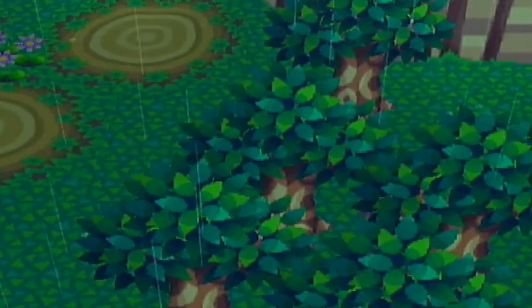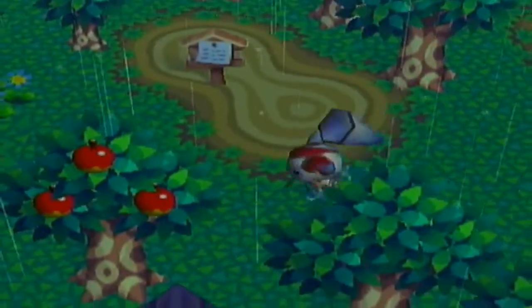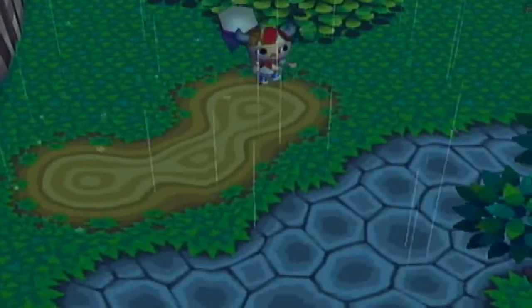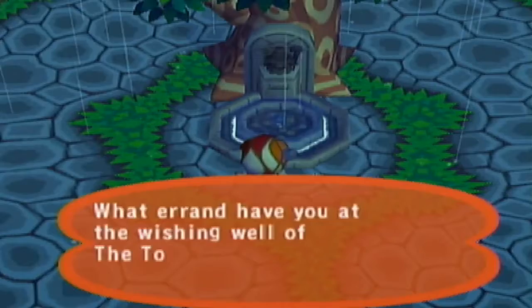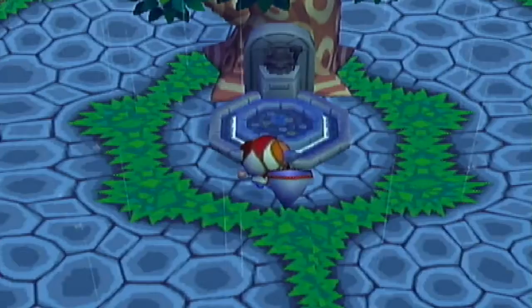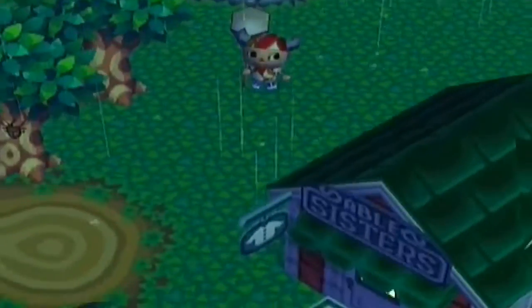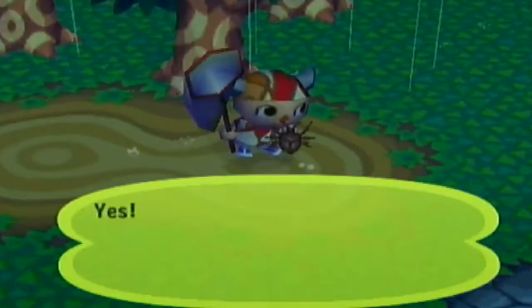We are really low on villagers right now. It's kind of sad. Oh well. I guess we'll see if our town is still perfect, because that is very important. How perfect is our town, wishing well? Very perfect. Hooray for perfection. And by perfection, I mean perfection, because speaking is very tough.